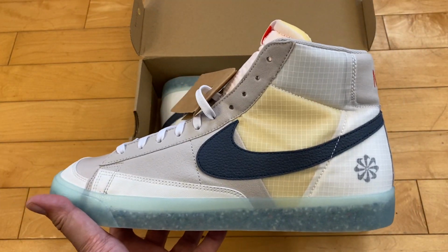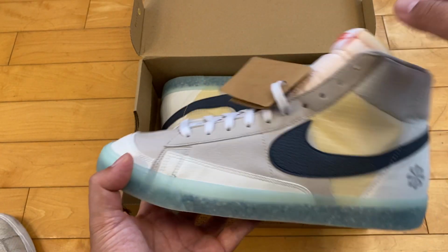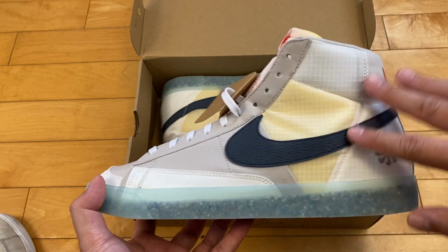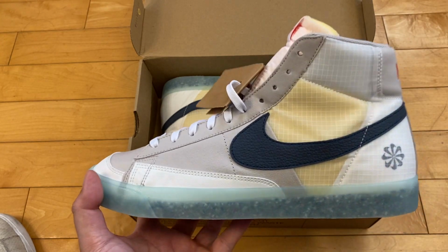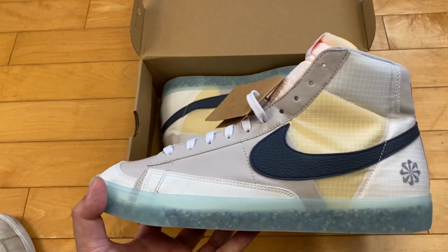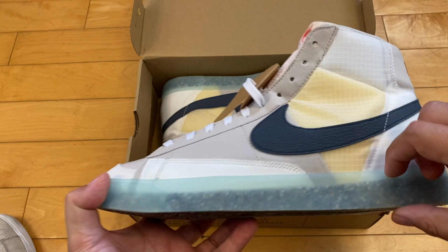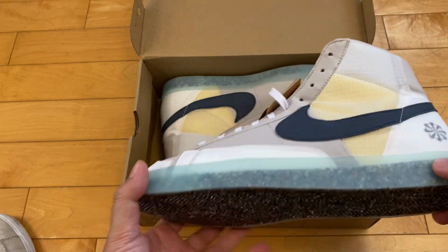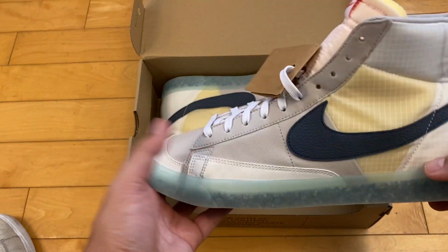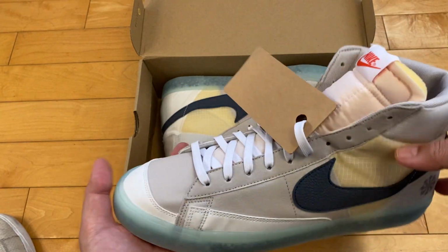But as you can see, it looks exactly like the Off-White Ten to a degree. The major reasons are because it's deconstructed and it has this off-white cream look to it. The Off-White one obviously has a bigger swoosh, a very large swoosh that dips down into the midsole. And it has a white midsole and outsole. These don't. This is a navy blue swoosh, not a black swoosh.